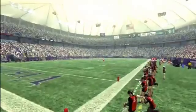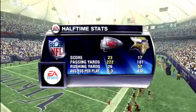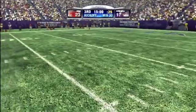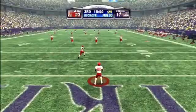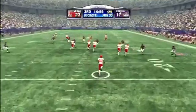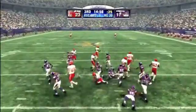And as we head to halftime, the score is 23-17. Good distance on the kick. They get him at the 28-yard line.